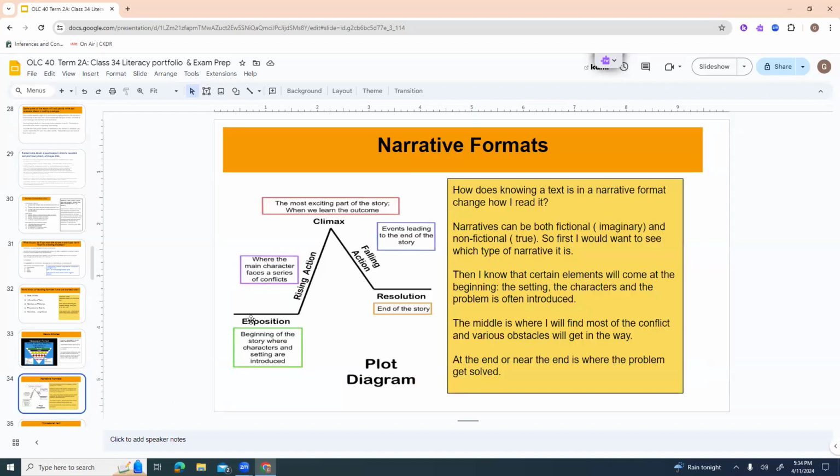Narrative formats. This is kind of a typical structure for a narrative format, where we sometimes call this a story mountain. The beginning is kind of low. It's the beginning where not a lot of exciting things are happening. The characters, the story's introduced. Then problems begin to happen. Obstacles are faced. Then at the very top of the mountain is the most exciting part of the story, sometimes called the climax. That's often where we learn the outcome or the big problem is solved. And then there's different kind of wrap-up events that help us get to the end of the story, and then the very end of the story, which might even look down the road, right?